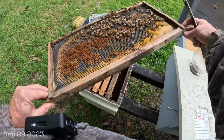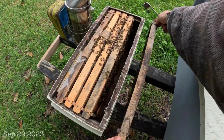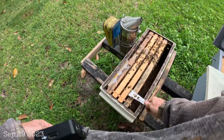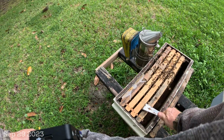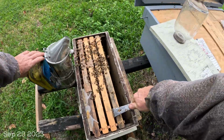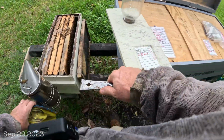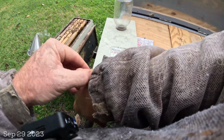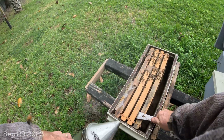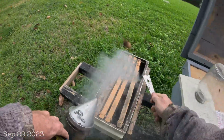So this was the frame I put in there last week to have them start drawing out, and they have not drawn that one out at all yet. Yeah, see them coming to my hand? I'm going to need you. Yeah, see, they're going after me a little bit. I'm just going to check for one frame of eggs and then move on from them, but oh, popping them a little bit because of the propolis.